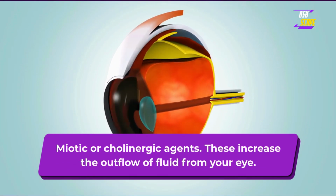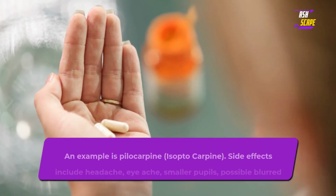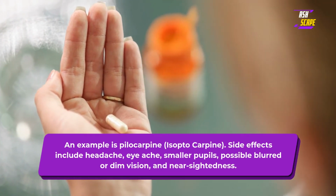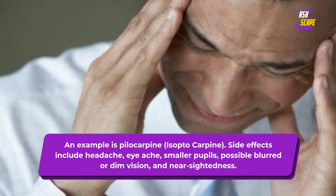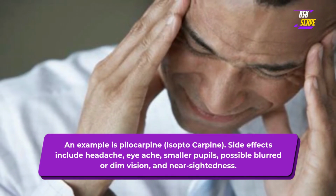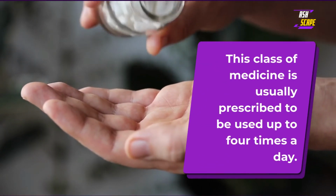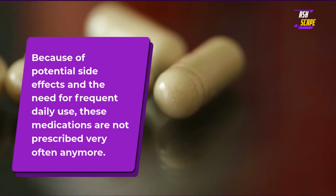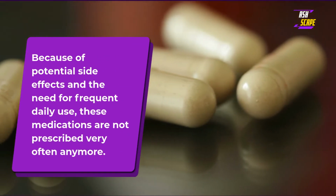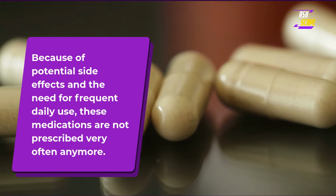Miotic or cholinergic agents. These increase the outflow of fluid from your eye. An example is pilocarpine, Isopto Carpine. Side effects include headache, eye ache, smaller pupils, possible blurred or dim vision, and nearsightedness. This class of medicine is usually prescribed to be used up to 4 times a day. Because of potential side effects and the need for frequent daily use, these medications are not prescribed very often anymore.